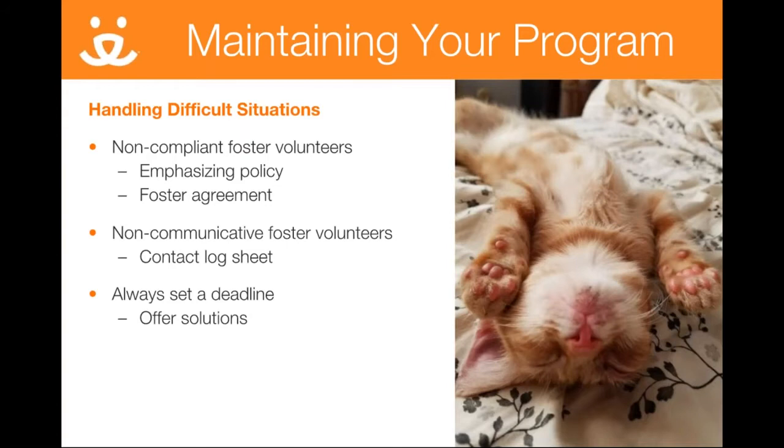And then, of course, sometimes we can run into more difficult situations with our fosters. So one of the things that can happen is non-compliant fosters. These are fosters who are either struggling to return their kittens into your care when you ask them to, or maybe aren't taking their kittens to vaccines, who aren't bringing them into the vet. And so you suddenly have a 2-month-old kitten that isn't vaccinated.